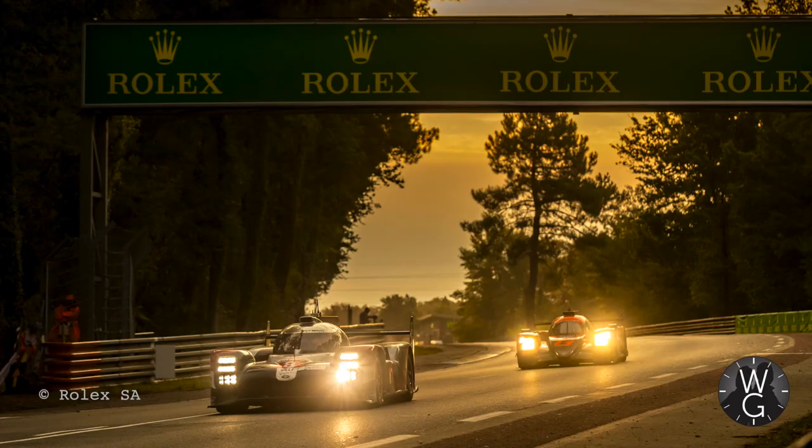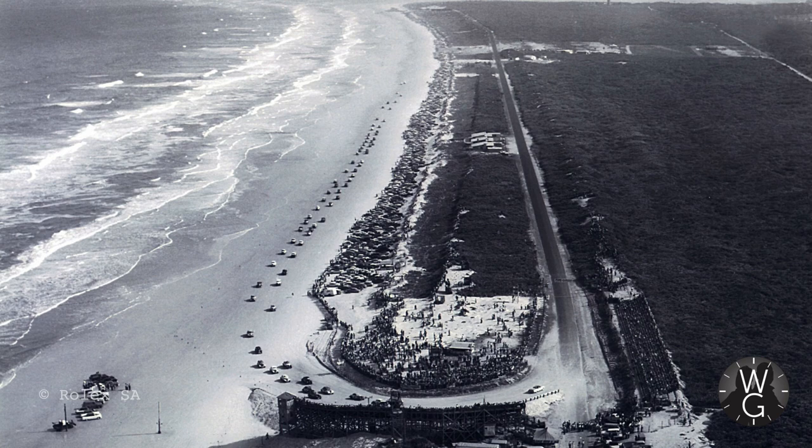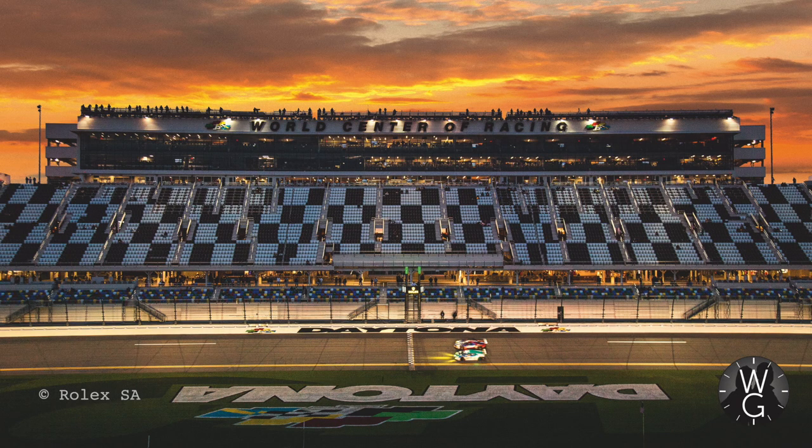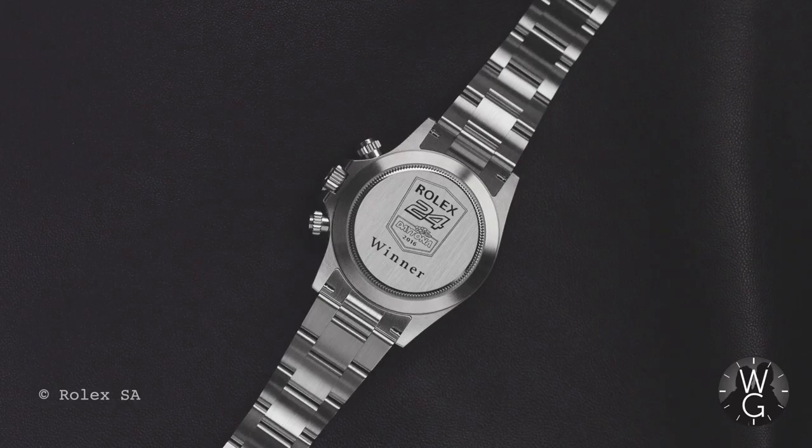Originally, the Cosmograph was called the Le Mans, but after Rolex became the official timekeeper of the Daytona Beach Speedway, it later rechristened it the Daytona. The Daytona International Speedway, incidentally, at the time when it was built in 1959, was the fastest circuit in America. It was also quite likely that this was called the Daytona to help ingratiate Rolex into the American market, and it certainly did that. Rolex Daytona watches are still given to the winners of the Daytona race and many races around the world, even today.